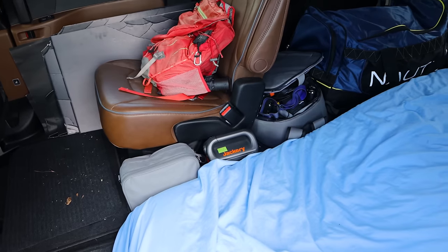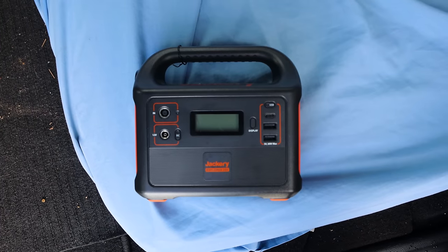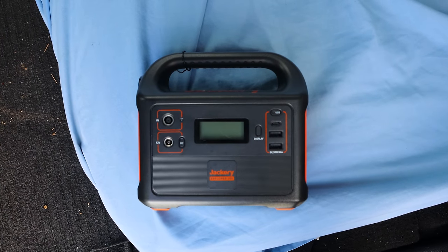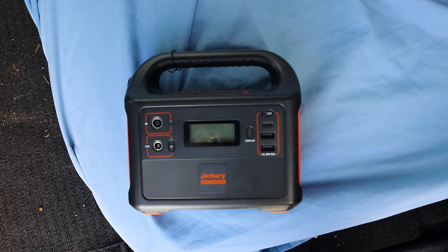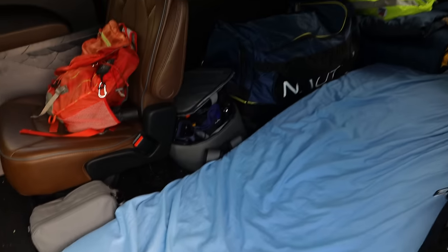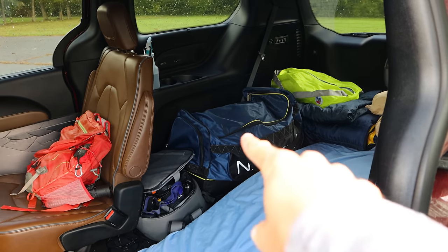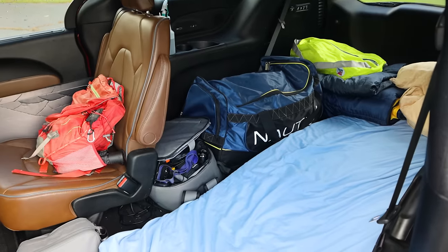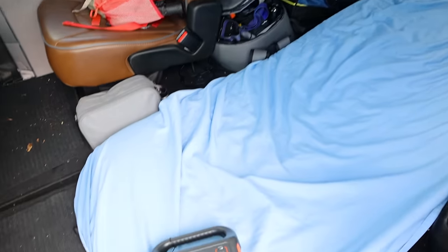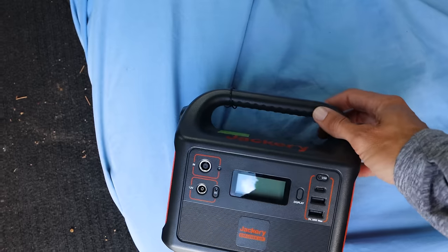This is a Jackery. This is the Jackery Explorer 160. This also is something that my sister had, and I thought I would need more power than this, but I really don't. In fact, I don't need anywhere near this amount of power. I did bring two or three other battery banks with me. They're in here and in here. Small ones that can charge a phone a handful of times, and that would have been fine on this trip, actually. I did not need this, but it was nice to have.